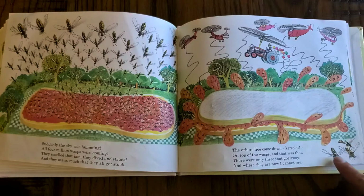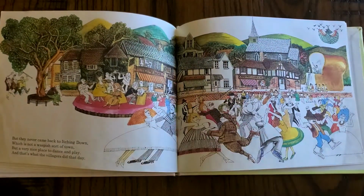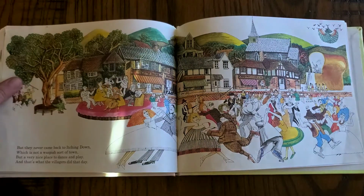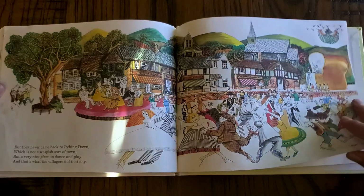There were only 3 that got away, and where they are now, I cannot say. But they never came back to Itching Down, which is not a very waspish sort of town, but a very nice place to dance and play, and that's what the villagers did that day.